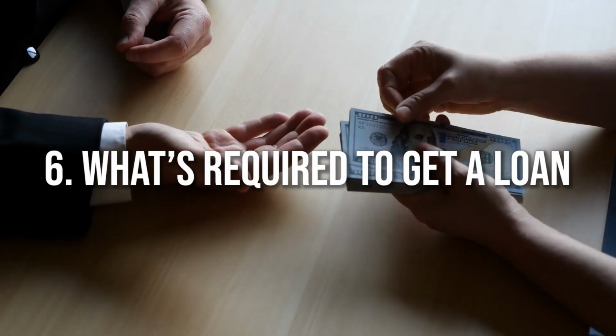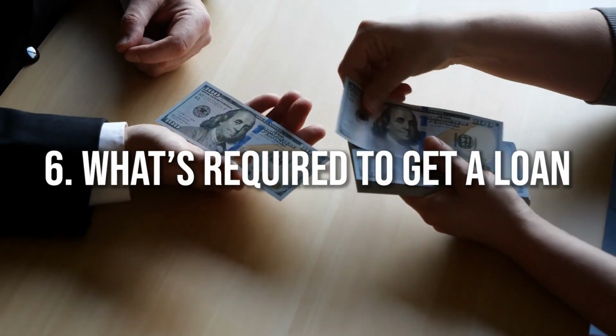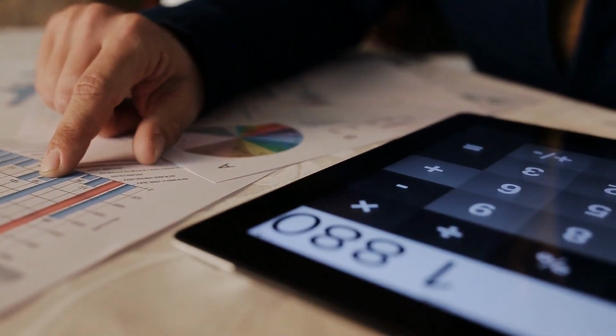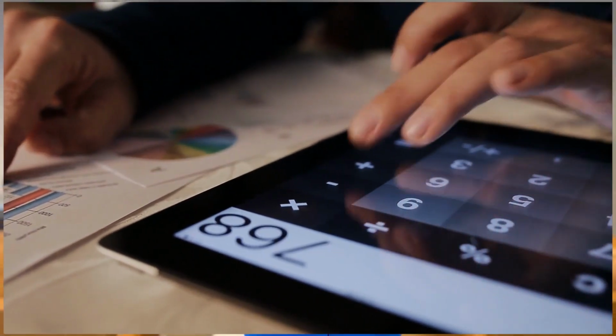Number 6, what's required to get a loan? All right, now this one, there's a lot here, so stay with me. First, the lender's going to document what income that you're going to be able to produce that meets the lending guidelines, that the lender can determine that you have the ability to repay the money that you're borrowing.